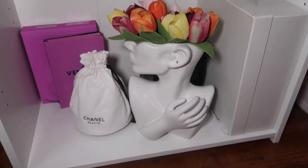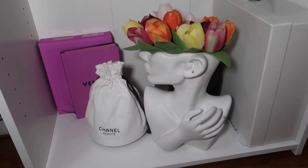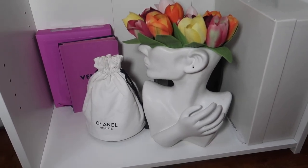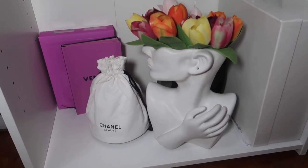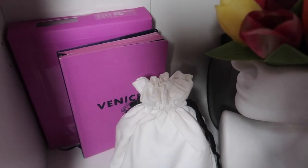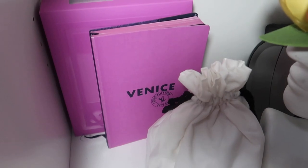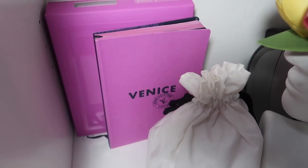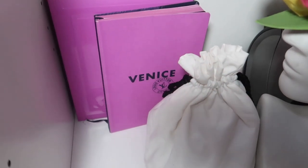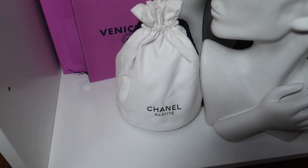And then this is the last shelf. At the back of the last shelf, to the left, is my Skims and Fendi collaboration box. I also have this book that I picked up from the Louis Vuitton exhibition. Hold up. This is from the Louis Vuitton exhibition that I went to, the 200 trunks exhibition that I brought you guys along with me to during Vlogmas. And then I also have this Chanel pouch.